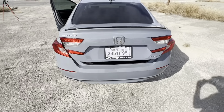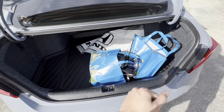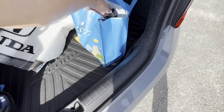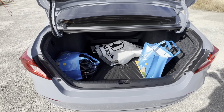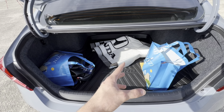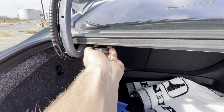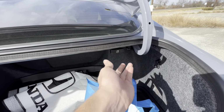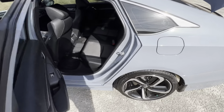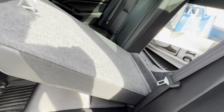Alrighty, moving on to the trunk. Open it up. Got this good Accord mat back here. We got a few Howdy Honda bags and visors and masks that you don't need anymore. So it's a good trunk size, but to maximize the 16.7 cubic feet of storage, you've got to fold down the back seats. You just pull these handles right here, and that gets the backrest in the second row. You just pull the seats forward, then you get your 16.7 cubic feet of storage.